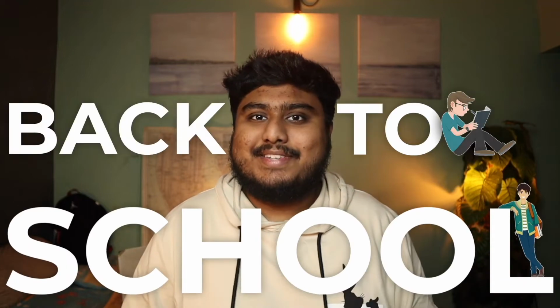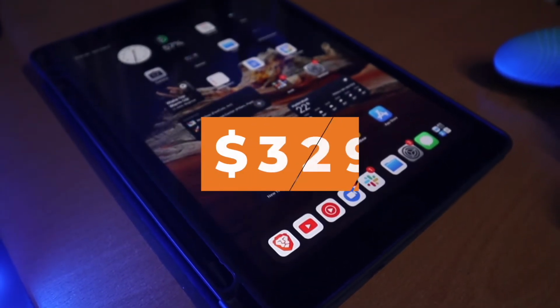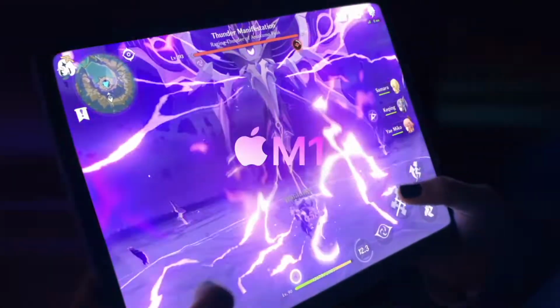It's back to school season in the United States and students flock to Best Buy to buy the best of gadgets to make their school days productive. But a lot of times they tend to spend money on valueless things like the iPad Air M1. Instead, what I would say is all you need to buy is this. This is the iPad 9 Gen and it costs $329 and it can do all of the things that the iPad Air M1 or even the iPad Pro could do for a lot less. Let's go with the quick review of this device for all your school needs.